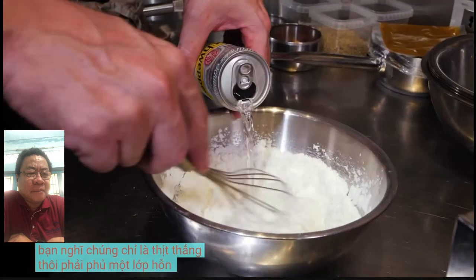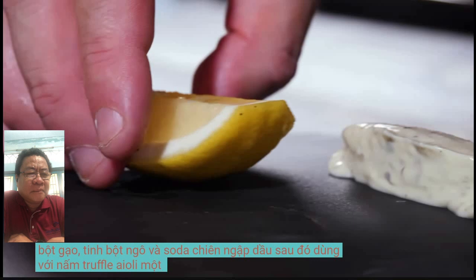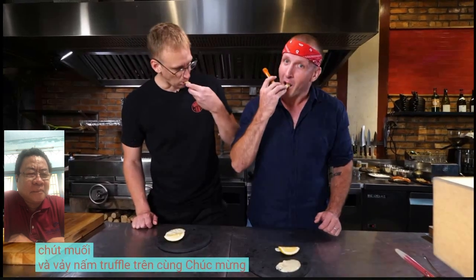Yes. Coated in a mixture of rice flour, cornstarch, and soda. Deep fry, then serve with truffle aioli, a slice of lemon, a pinch of salt, and truffle flakes on top. Cheers. Yeah, cheers.